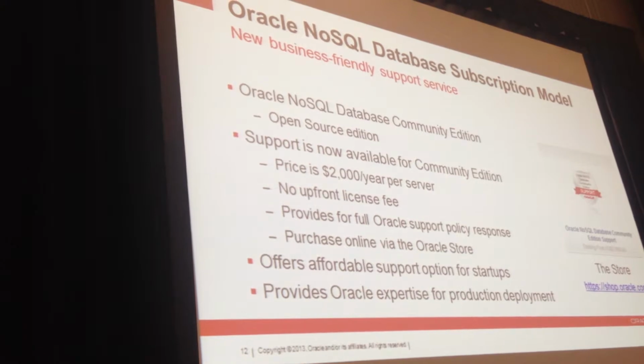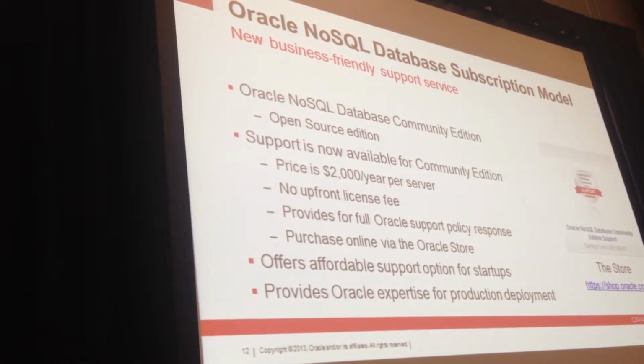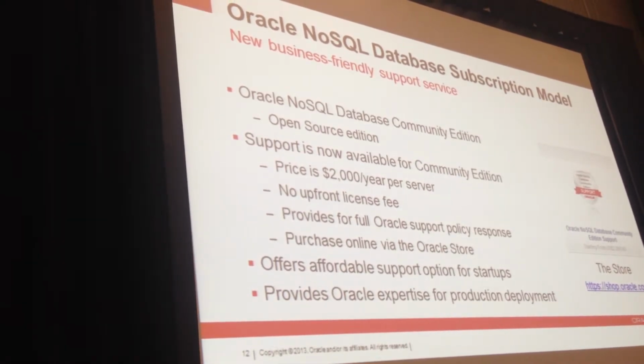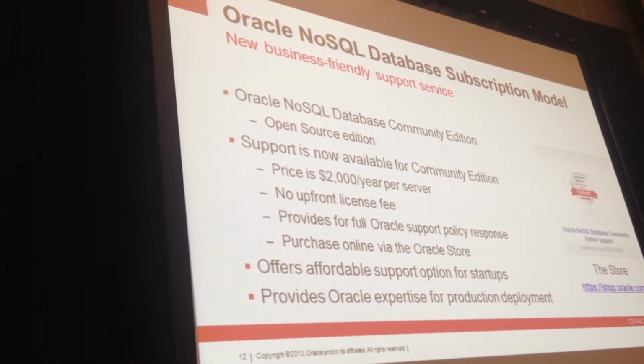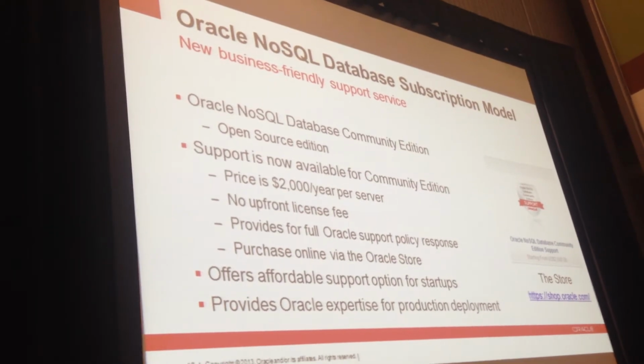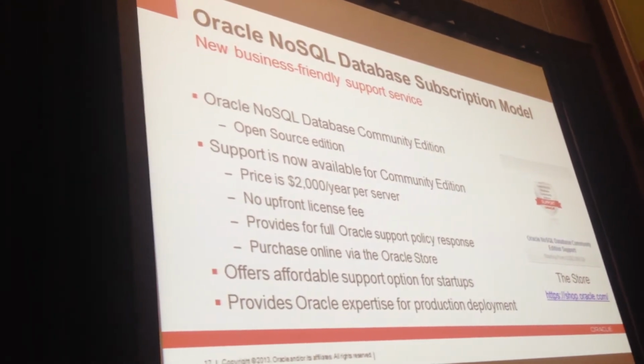And then if you decide, hey, this is a pretty cool product, I want to get support, what we're announcing here today is now you can get support, and you can get it in a very simple fashion. You can just go to the Oracle store on the web, shop.oracle.com. You can give us your credit card number. And for $2,000 per year, which is actually a very good deal, you get full support, the full enterprise class support that Oracle provides for all of its other products, now available for the community edition of our NoSQL database product.